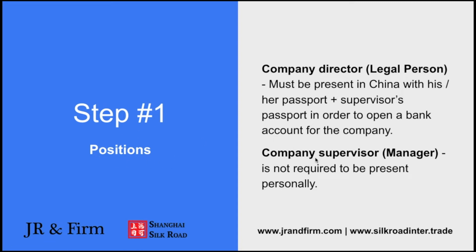You need to find people. Okay, if you are a shareholder, separate from the company director or supervisor, because there are some companies where shareholders are totally different from director and supervisor, then make sure you find a company director who can travel or who is available in China, who lives in China maybe. And plus, you need to find a separate supervisor. Okay, this is also very important. Company director and supervisor are separate people. Okay, they are not the same people.